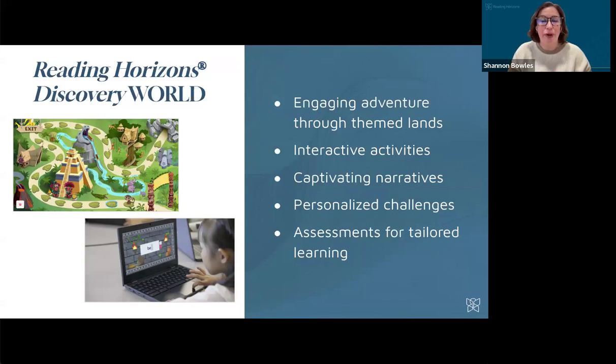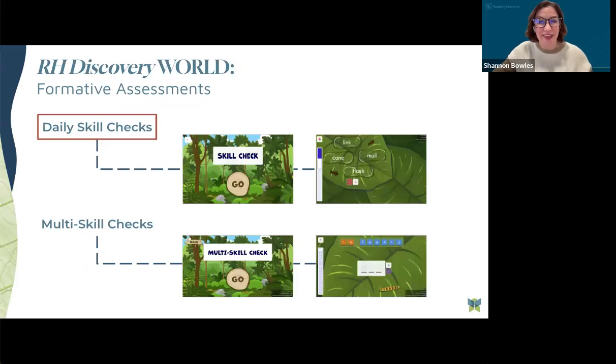And this engaging platform transforms literacy principle practice into an adventure where students embark on a journey through a series of themed lands, each filled with interactive activities, captivating narratives, and personalized challenges. Tailored to address the needs of every learner, Discovery World ensures that all students from striving to excelling remain motivated, engaged, and excited about their literacy journey.